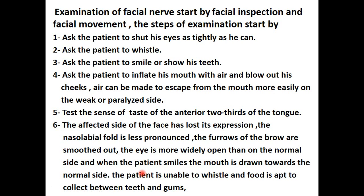The examination of the facial nerve starts by facial inspection and facial movement. The steps of examination: first, ask the patient to shut his eyes as tightly as he can, and we try to open his eyes. This is number one, you should memorize it. Number two, ask the patient to whistle. See if he can whistle and make a sound. If he has facial nerve palsy, he will not be able to make a sound.